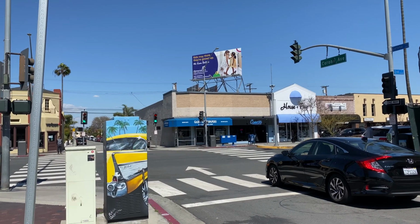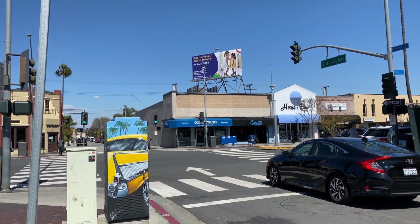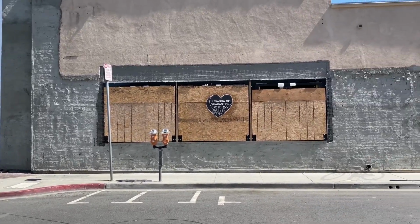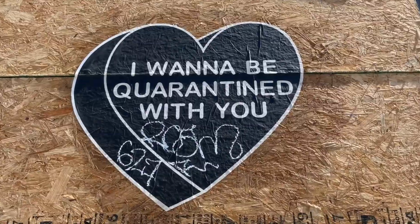Okay, I'm back to where I started, only across the street from the Grunion now, where I notice a small piece of street art that I think brings some levity to our current crisis. Definitely a quick Insta spot. No, Jesse, I don't want to be quarantined with you.